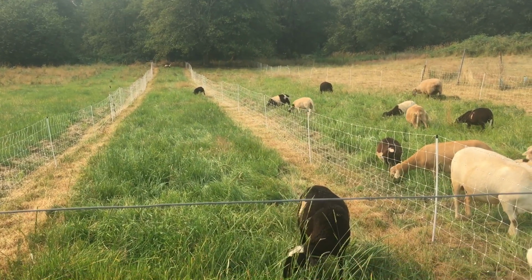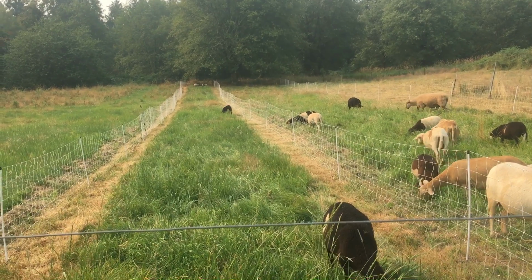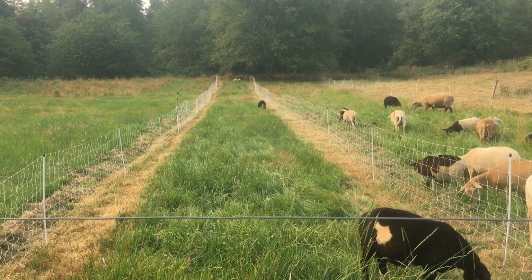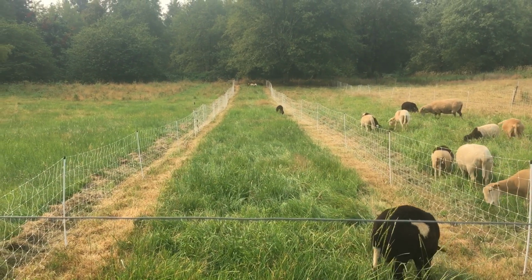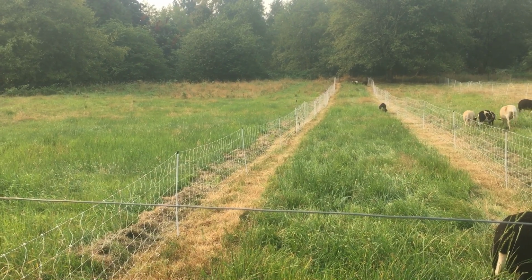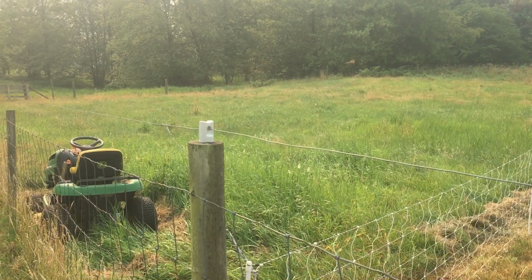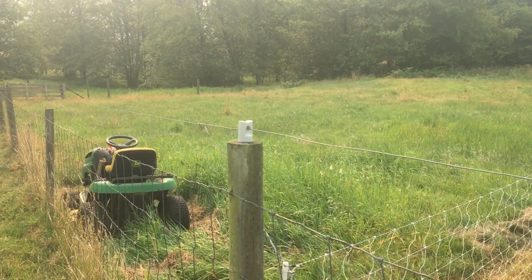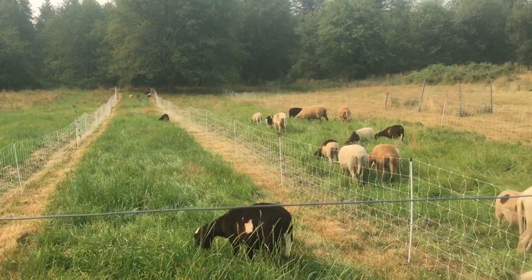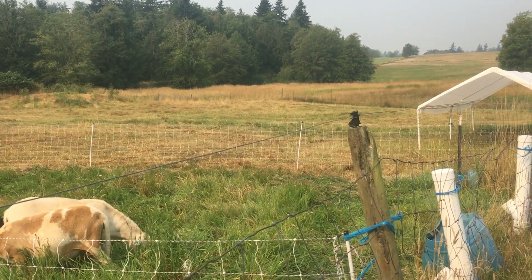A year ago, next week, is when I had to start feeding hay because we had run out of grass. We had been so dry, just like last year. This year is dry. This year is drier. I think they're both pretty dry. Last year we had some rain to break up our long dry spells. This year we haven't had that. So anyway, I wanted to just do a quick little update here.